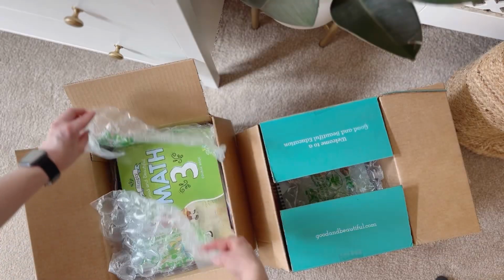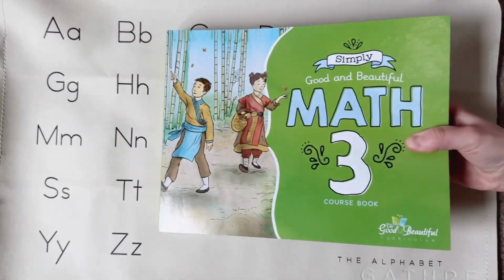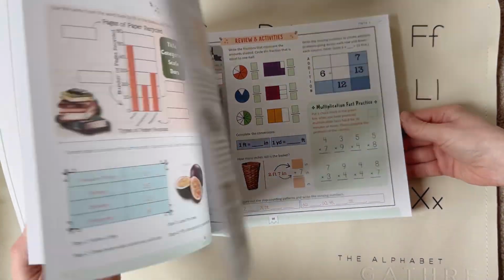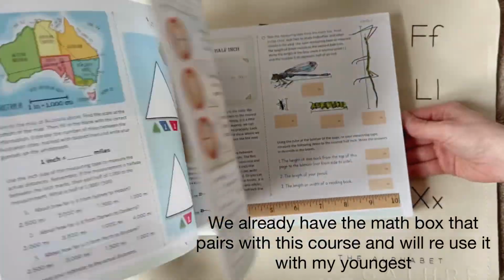The first thing in here is the Math Level 3. This is for my youngest. She's currently finishing the Level 2 and hopefully we'll be able to start this at the beginning of our next school year. This will actually be my second time teaching the Math Level 3 and I can't wait.